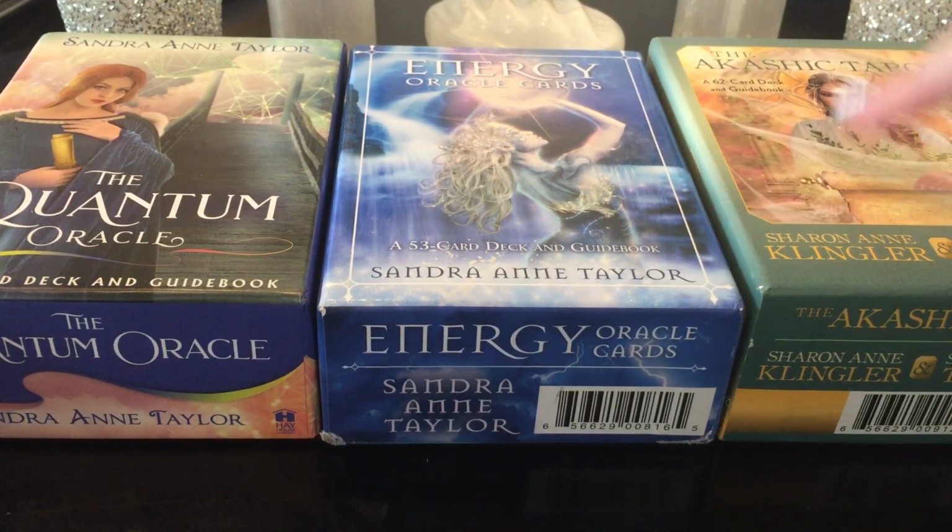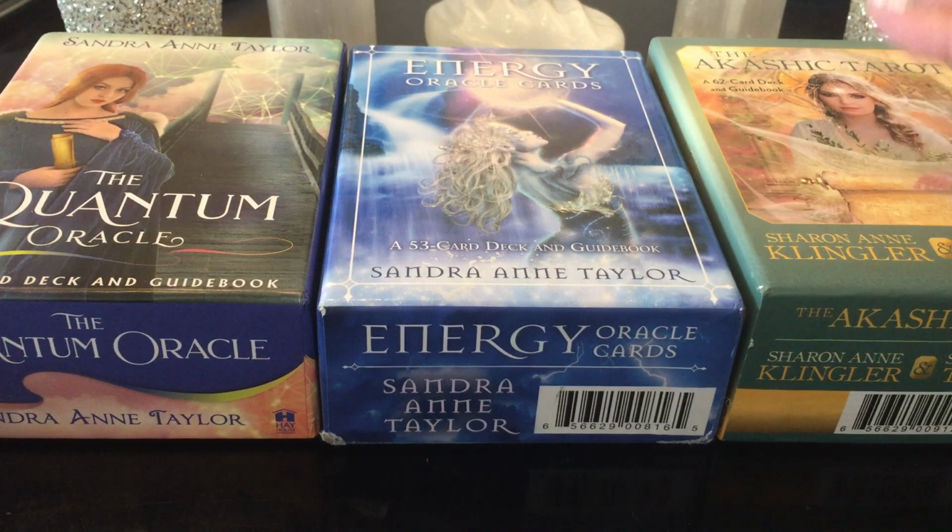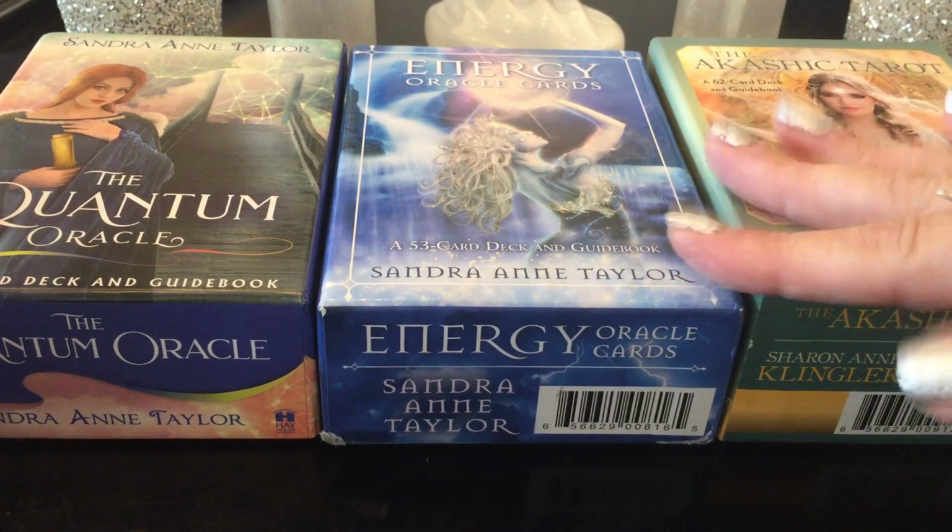And then the Akashic Tarot I use for Akashic Records readings. So if you ever wanted to tap into the Akashic Records, I use the Akashic Tarot deck. It is so on point. All these decks are so on point.